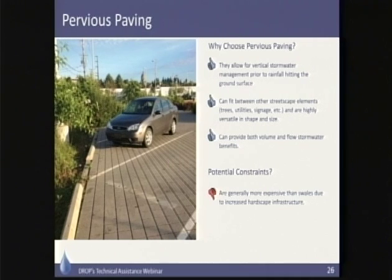What's great about pervious paving is that as soon as that water hits that surface, the water moves into the ground very, very quickly. They can provide a lot of stormwater benefit. And what's great is that by combining pervious paving systems with landscape systems, you get a two-for-one punch. First, the water moves through the pervious paving, and any sort of overflow, if that could be redirected to the landscape, is fantastic.